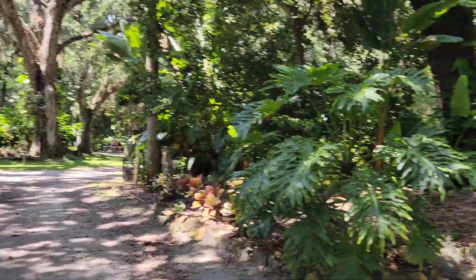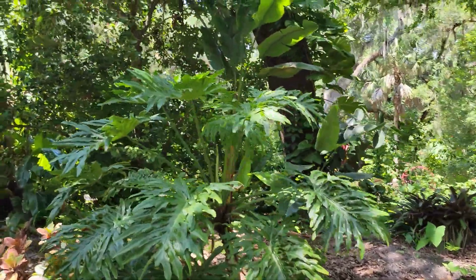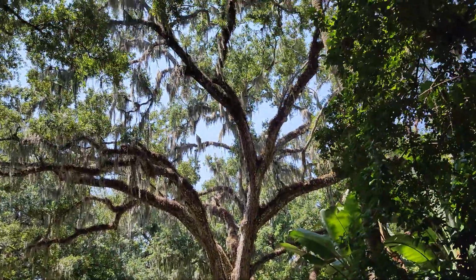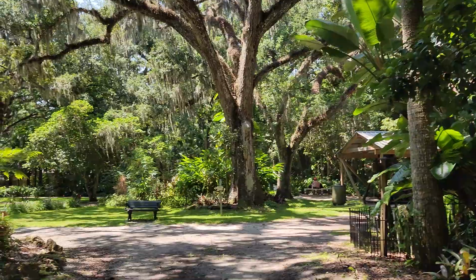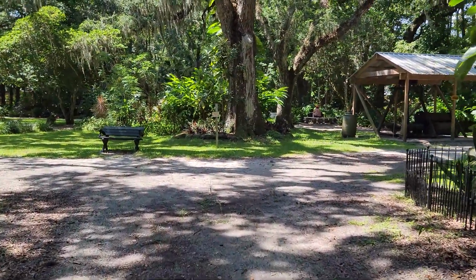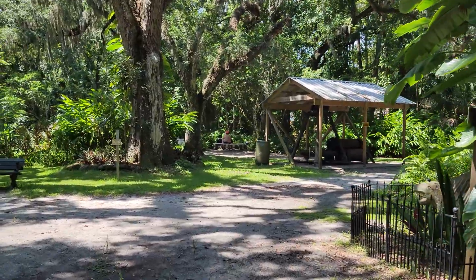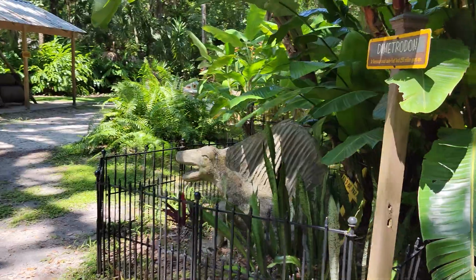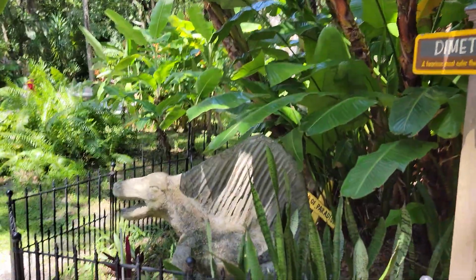You won't see a lot of these plants up north. Look at that tree. There's another display from Bongoland right here. It's Dimetrodon.